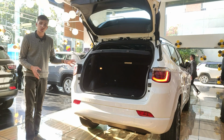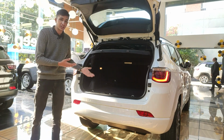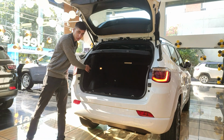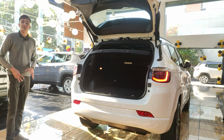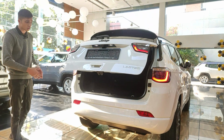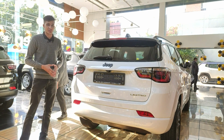Now while closing this trunk, once again a lot of people try to find the button over here because it's an electronic tailgate, but the button of this car to close the trunk is actually given over here. So you have to press this button. The car beeps thrice just to warn the people beneath the trunk that the trunk is about to close, and then once it's done beeping thrice, the trunk automatically closes.